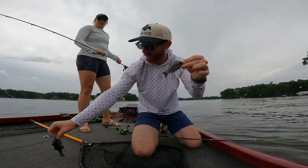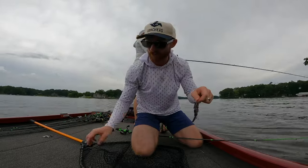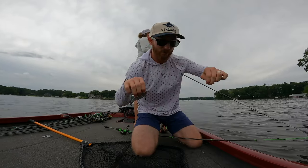I think we are not going to use the net anymore unless it's an absolute giant, because it took me 10 minutes to untangle this thing. That's the fun part of using treble hooks. I always have pliers on deck. I would have never got that fish unhooked. But let's try and get another one nonetheless.